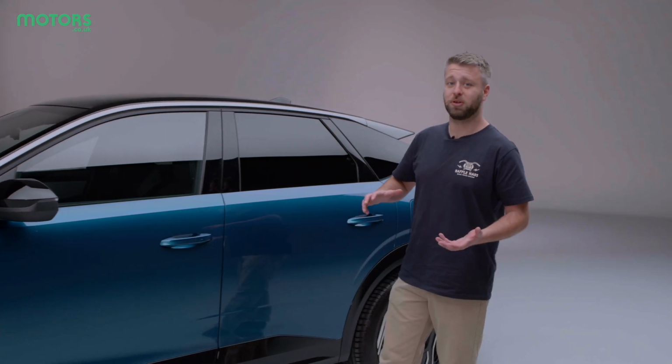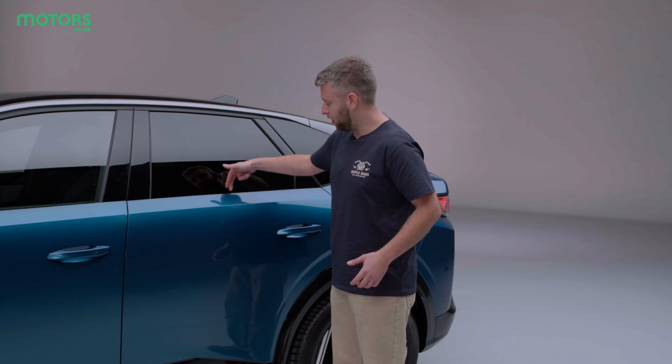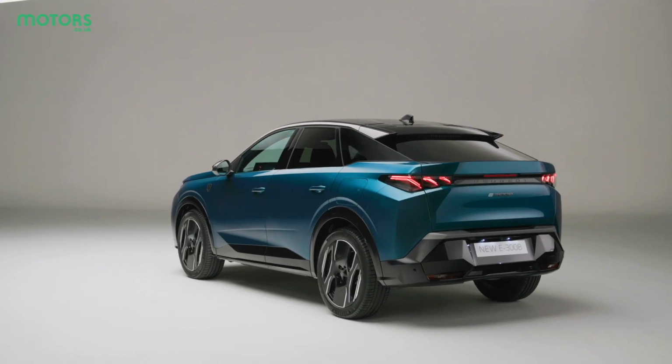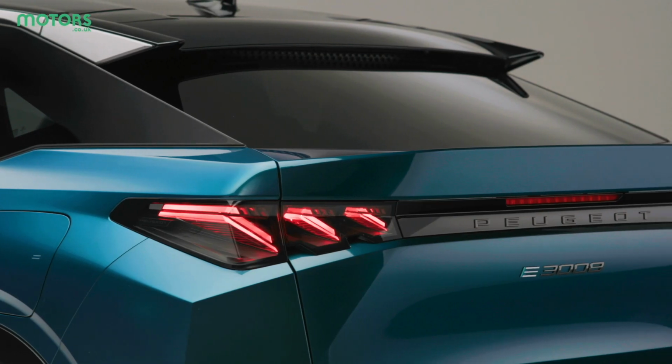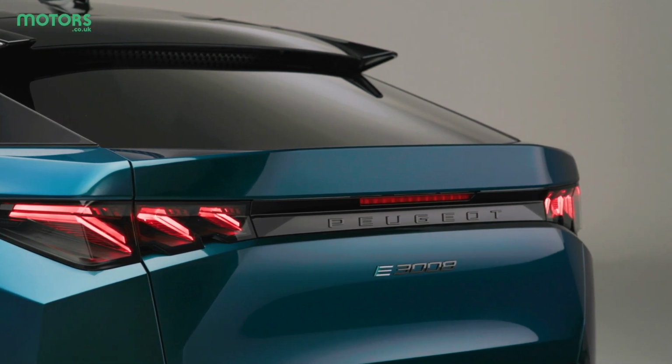But on the outside we've got some really cool features, like the fact that the weather guarding down the side is integrated behind the metal sheeting to give it that kind of frameless, smooth look. And then at the back we've got a compact spoiler which is similar to that on the 408, and it meets all these square angular edges. I think it looks excellent in person.